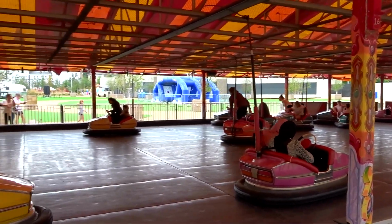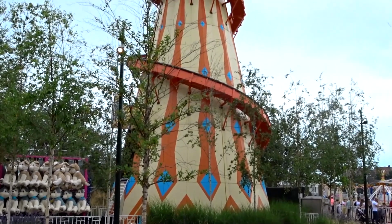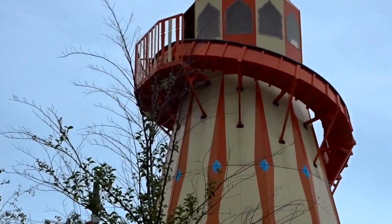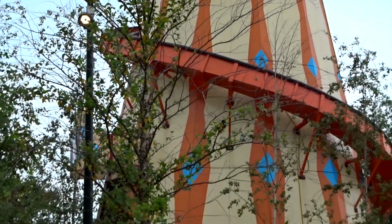This is the Dudgeon. Now this ride over here, Helter Skelters, I think, seems like it's closed. Can't see any sign or any member of staff around it. This park is actually one of the easiest to navigate from ride to ride. It just goes almost like in a circle. It's not a very big park, but it has almost enough rides for almost everyone.